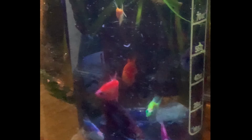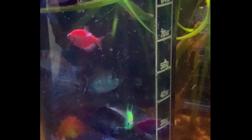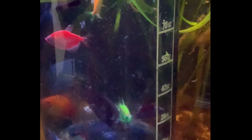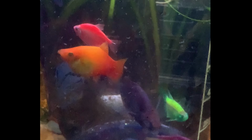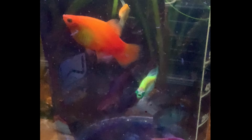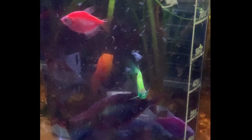They do look like they have ick, and so I'm just gonna have them out here for a bit, treat them and figure out what's going on. The ick signs might just be some other issue. It might not just be ick, it could be any diverse amount of things. So we're gonna figure out what's going on, keep these guys out here for a bit in quarantine, and sort them out.